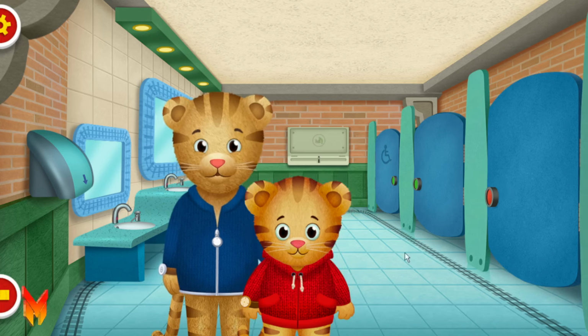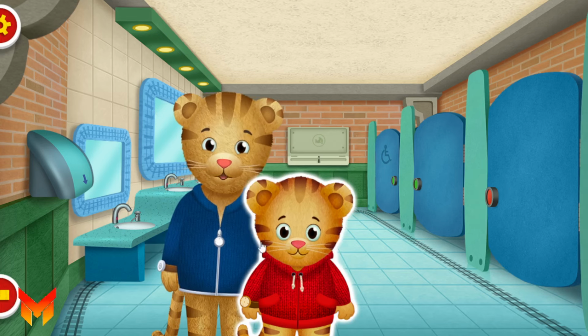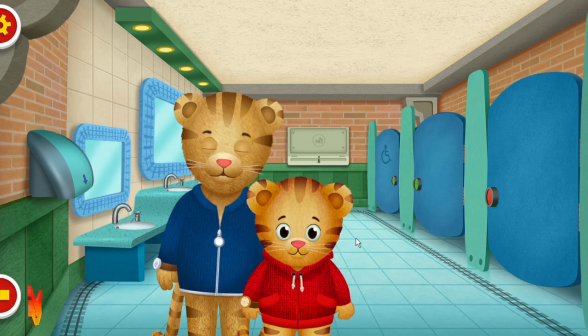In this bathroom, if the door is locked and we see the red circle, that means someone is using it, so let's find one with a green circle.